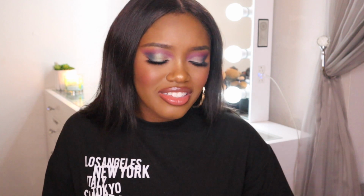This one was $7, but yeah, I love this one. It's so pretty, you guys. Look at it. It dried down, and it's like the perfect brown matte liquid lipstick, truly.